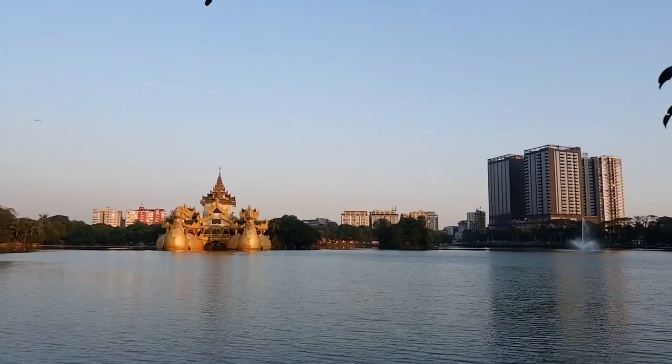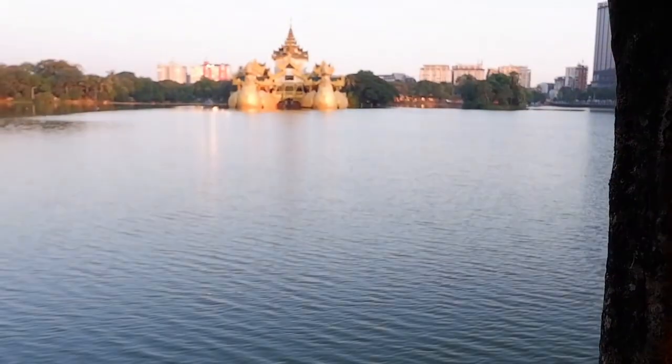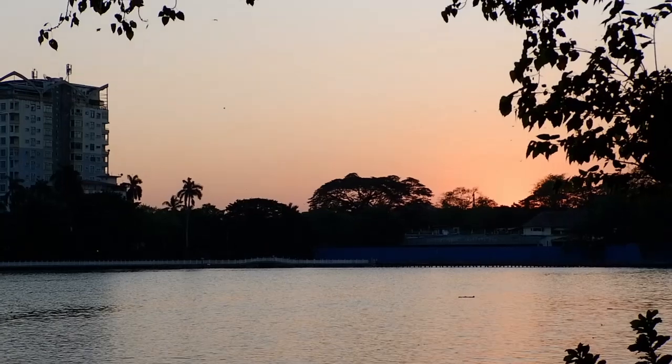Guys, we have made it to the view. As you can see right behind me, those 2 floating birds on the water. For sunset, this is probably one of the best spots in all of Yangon. You can see the beautiful floating birds on the water, and you can just see the beautiful sunset behind. What an amazing way to end the day portion of the day.